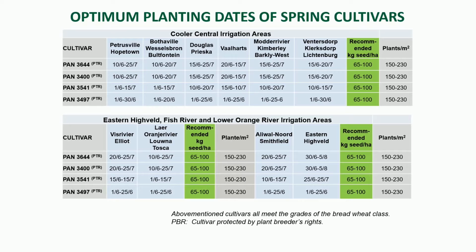This is an important slide. This is just to show you the planting windows that we do recommend for the different cultivars in different areas. I'm not going to go into detail, but what is prominent here and what we have to look at is the seeding rates. We have reduced our recommended seeding rates for all our cultivars for a specific reason. We'll have discussions about that a bit later.